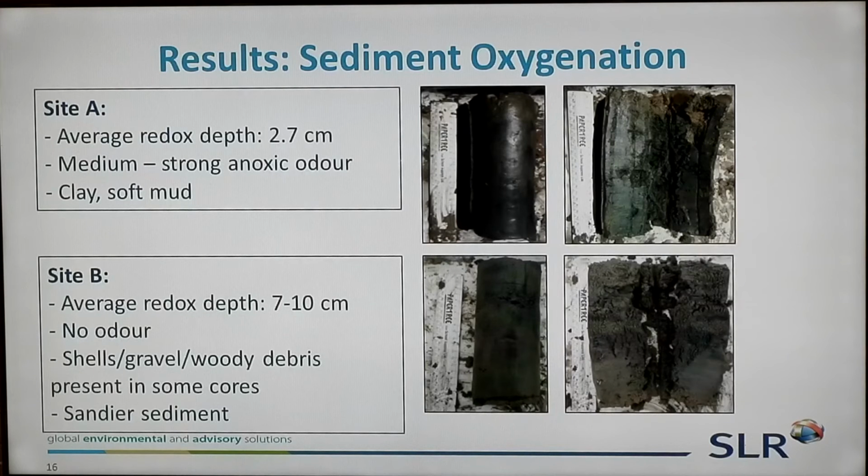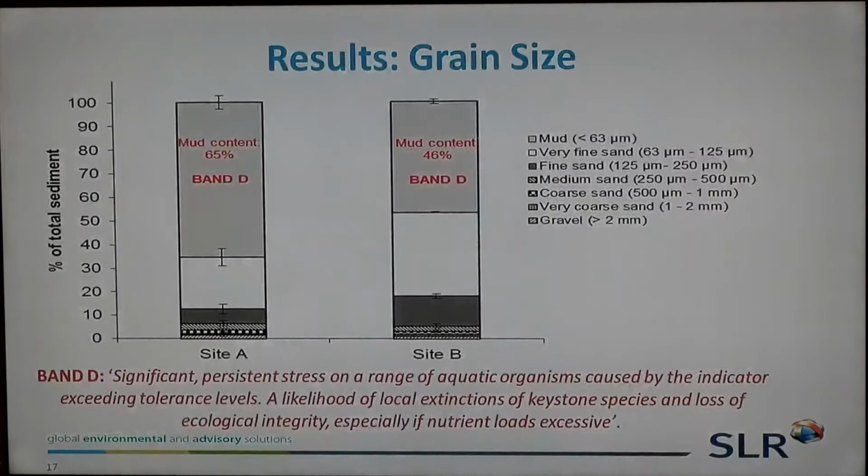Again, coming back to Lee's question, how muddy is the mud? As expected, site A further up into the estuary, more depositional, had a higher mud content, and site B slightly less, but even at 46%, you're still in band D, which is showing you significant persistent stress on the animals and plants that are trying to live in that environment.